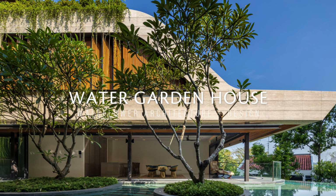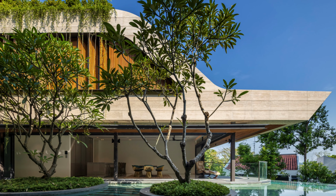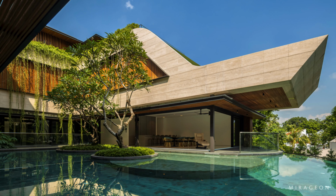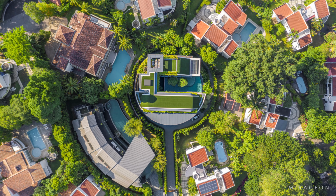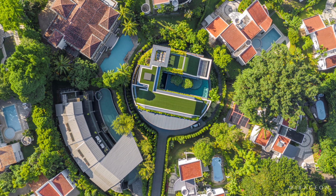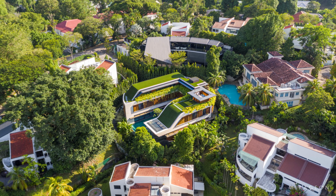In the heart of a prosperous residential area in Singapore, the Water Garden House, designed by Wallflower Architecture, stands out for featuring a waterfall characteristic in its design. The site of this house is perfectly circular when seen from above, which is a unique feature in Singapore. The sloping topography and circular shape of the land posed clear challenges for the architects, who embraced a C-shaped configuration with an outward-facing courtyard as a solution.